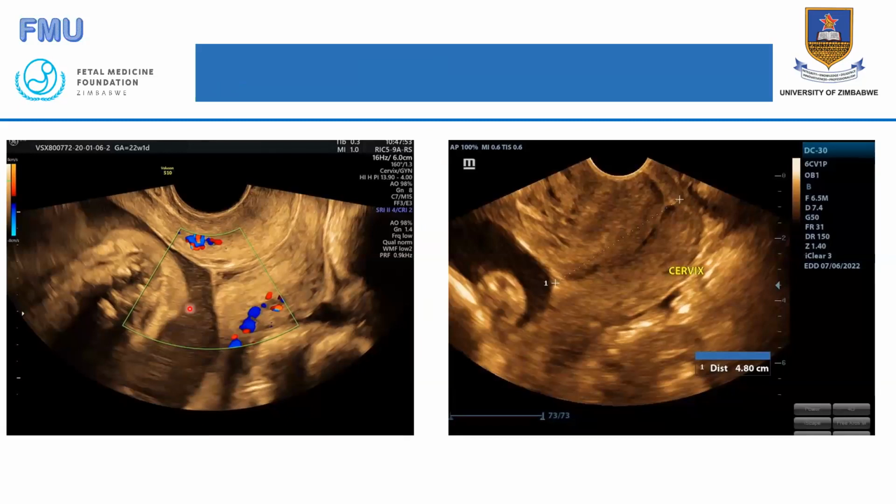So where the pointer is, this will be the amniotic cavity. Then this will be the internal os. Then the external os would be up here. As also shown in this image, this will be our internal os and our external os over here. So we need to see this vaginal canal.